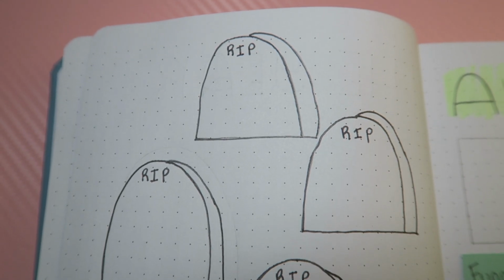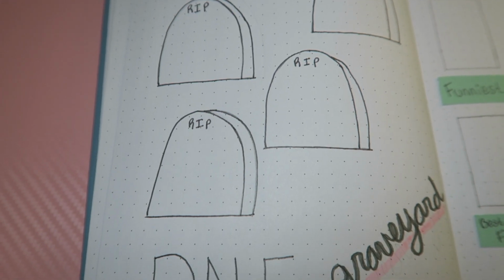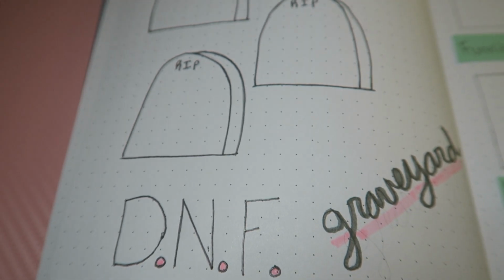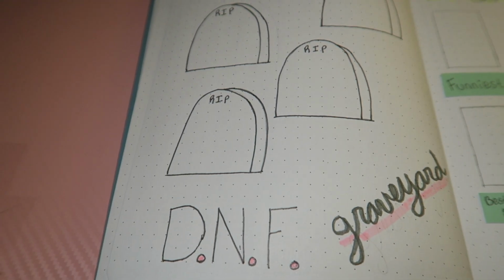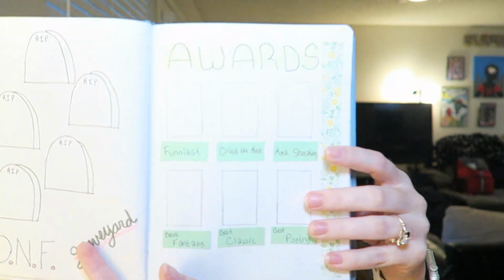Last page, I have my did not finish graveyard. I saw this and I thought it was just absolutely hilarious. I'm definitely notorious for starting a book and not finishing it. I actually have books over here in my bookshelf, there's about 3 books in there that I have started and not finished, and some of them I started like 2 or 3 years ago. It's absolutely ridiculous, but my goal is to finish all of those books this year. They're on my TBR.